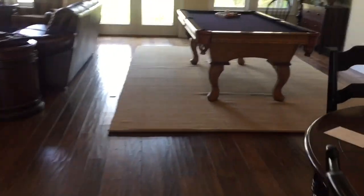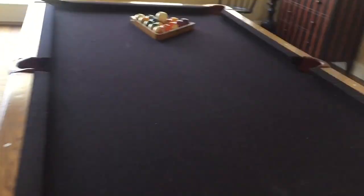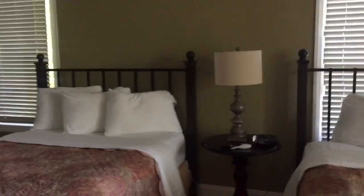And so, you guys got a pool table. You know we're gonna be playing us some pool, for real. And then this is the living room area here, the family area. So let's check out the rooms now, you guys. So, oh my goodness, this room is, oh, I love it. Oh my gosh, you guys.